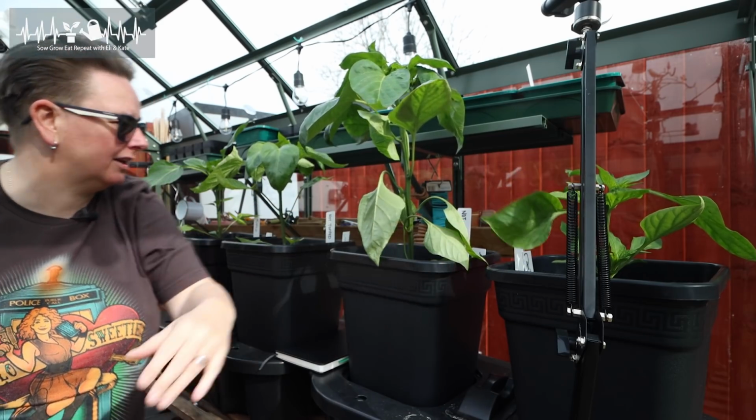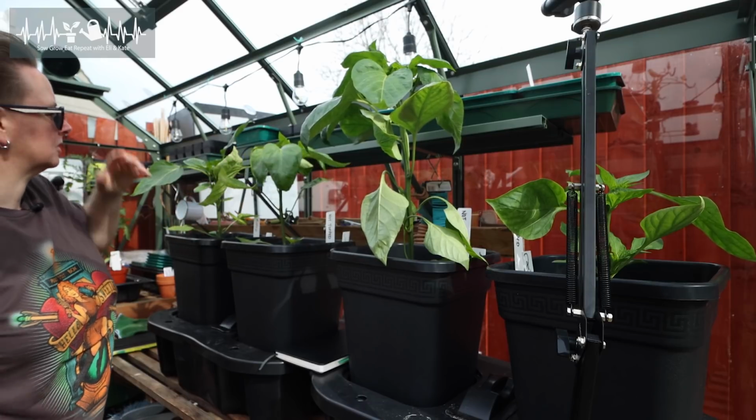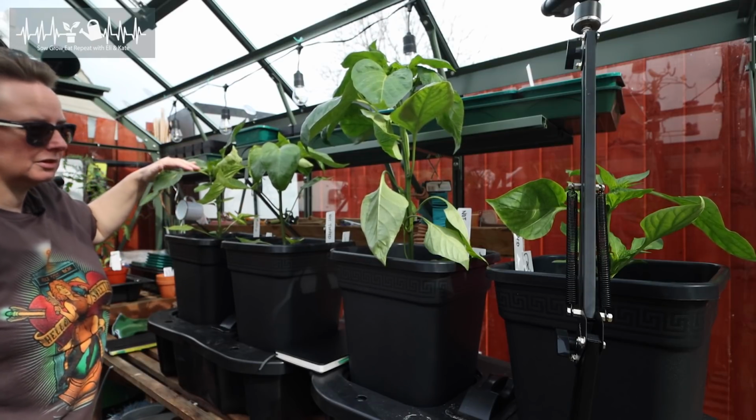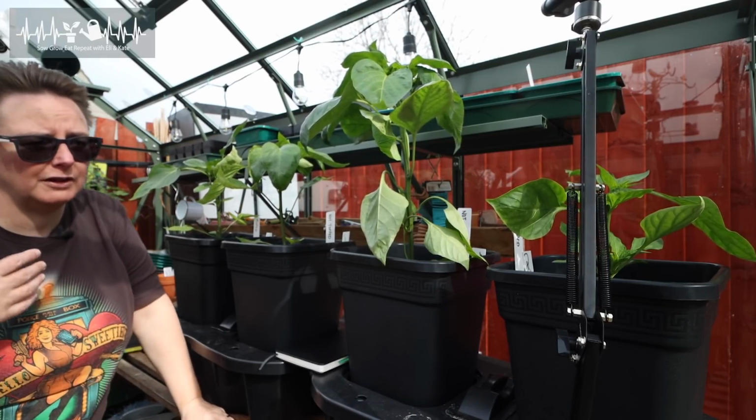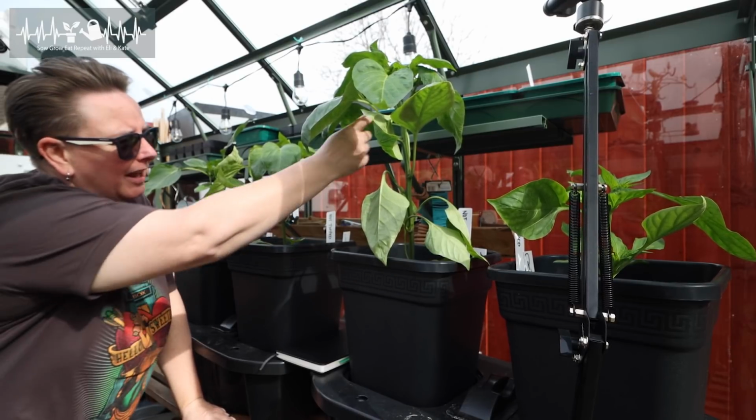This one doesn't yet. Again, the same here. This one was not topped and it has lots of buds. This one was topped and doesn't. But the ones that were topped do have a lot more side growth happening. So all of that does seem to be correct.